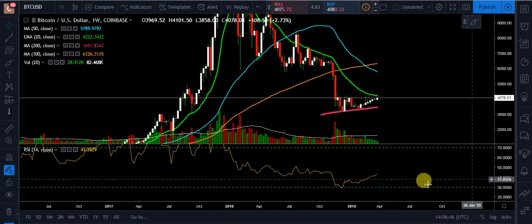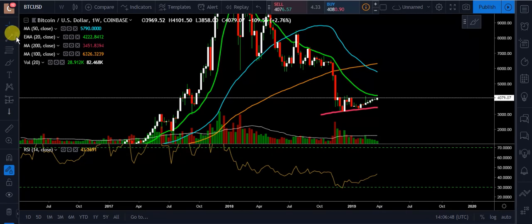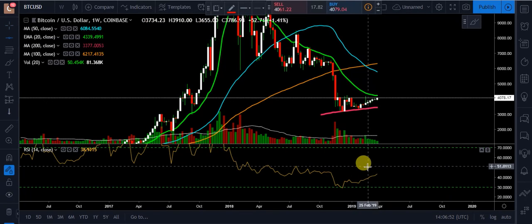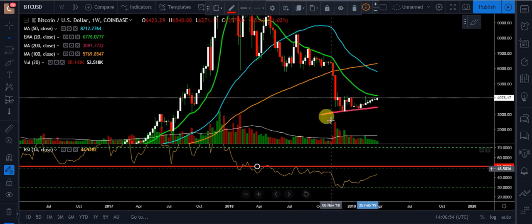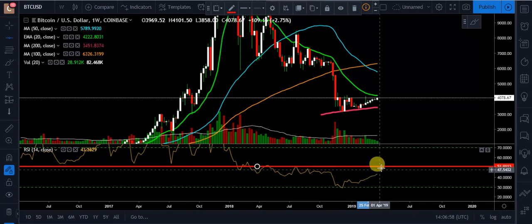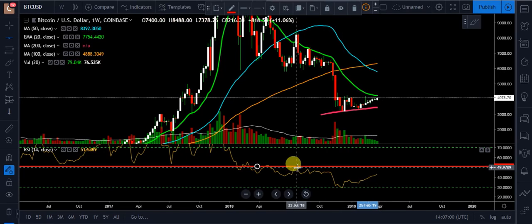And the only problem that I'm seeing with that is we're going to run into some strong overhead resistance. And this is where you're going to find it, right around this area here. And this would be equivalent to that $6,000 range. So there's still more room to run definitely up here on the RSI. But we're going to have to see what we do around that 51 on the RSI and see if we finally break up through that.